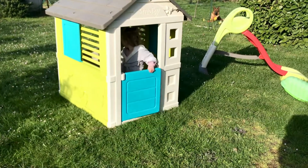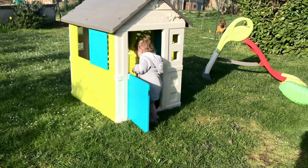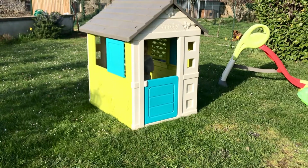She was squealing when she saw this. She went straight in there, and we actually haven't yet got any little chairs or table in there for her, but just opening and shutting the little shutters, closing the door, going and exploring the barbecue area around it.